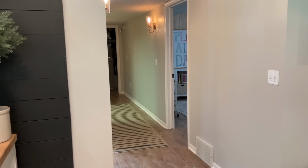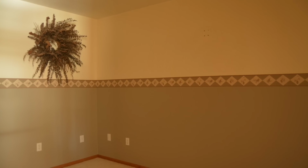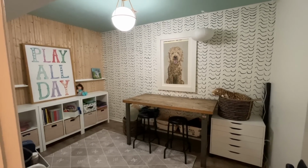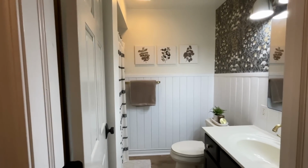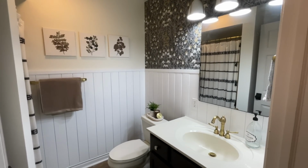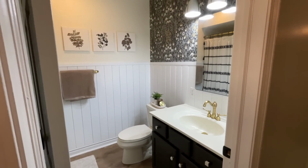And now heading into the bedrooms downstairs, we had a small room here that we decided to turn into a playroom for the kids. I DIY'd this entire space, hand painting that wall even. And then I recently redid this bathroom, which I shared with you in a video here on YouTube if you'd like to see the whole process.